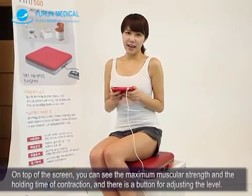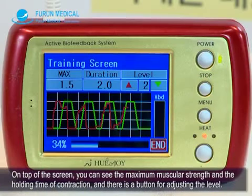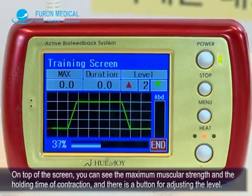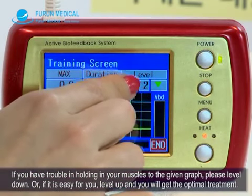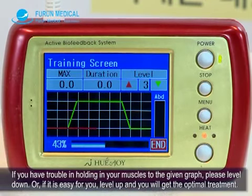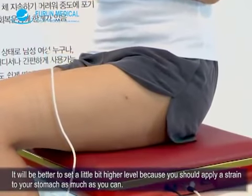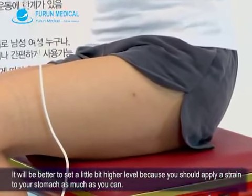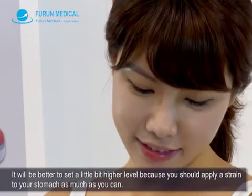On top of the screen, you can see the maximum muscular strength and the holding time of contraction, and there's a button for adjusting the level. If you have trouble holding your muscles to the given graph, please level down. Or, if it is easy for you, level up and you will get the optimal treatment. It will be better to set a little bit higher level because you should apply strain to your stomach as much as you can.